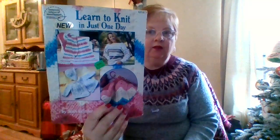What I suggest is a Learn to Knit book. This is an older book. There are tons and tons of books out there. Through the course of these shows, I will put down links of where you can get all the information or patterns that I use in the show. Sometimes they're my own patterns, which are the best.